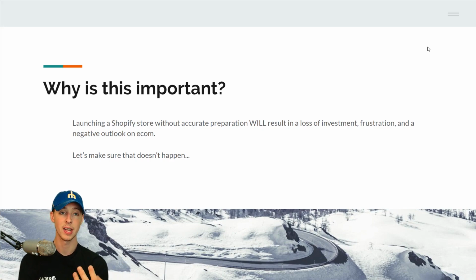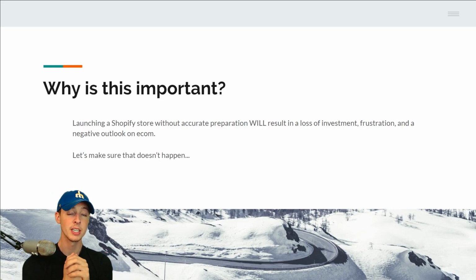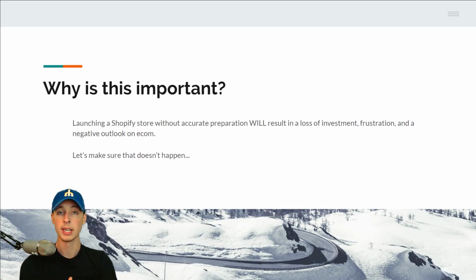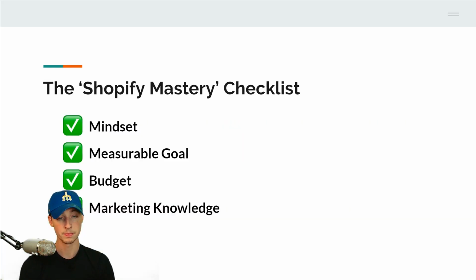Why is it important to follow a checklist like this? Well, launching a Shopify store without accurate preparation will result in a loss of your investment. You're going to become frustrated, and you're going to have a negative look on e-com. You see a lot of people on the internet saying that this doesn't work, drop shipping doesn't work, private labeling is saturated, all this stuff. And it's because it didn't work for them, and it's because they didn't take the right steps to prepare themselves to succeed. So that's what we're going to prevent here, and we're going to cover exactly what you need to do. So let's make sure that doesn't happen.